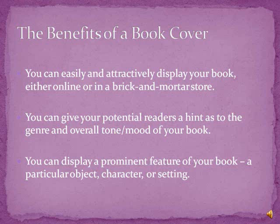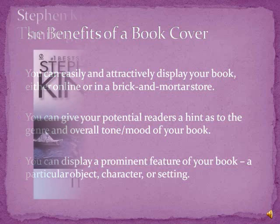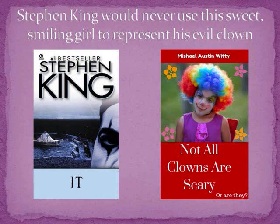At least it can be, if done correctly. You can give your reader a sense of what to expect before they ever even open the cover to start reading. Consider, for example, how dark Stephen King's book It is. Well, really, most of King's books are dark because that's the brand he's set up for himself. That's what people expect from a Stephen King book. He would never pick a photo like the one on the right in this slide to represent his diabolical Pennywise. She just doesn't look evil enough. Granted, I'm still afraid of clowns on principle, but you get the idea.